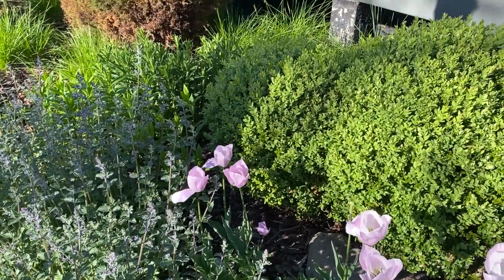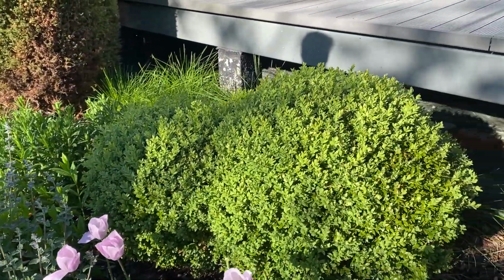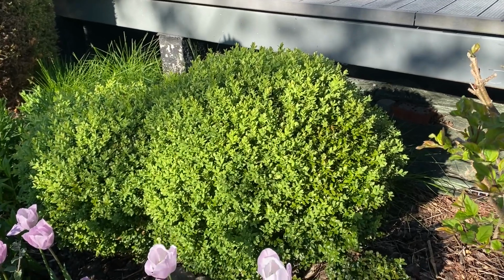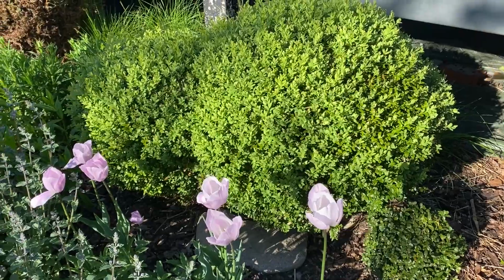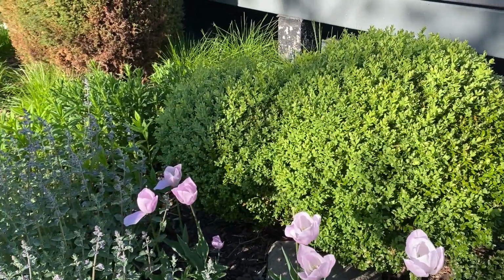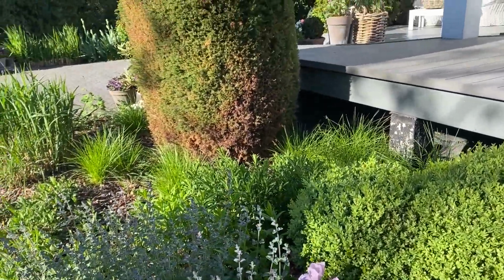Box spheres are looking really good, a lot of fresh new green growth already. It's almost about time to prune your box, by the way. So the rule of thumb is you would prune your box around Derby Day, which is at one point in June. I've never been to the Derby, so I don't really know when it is exactly.